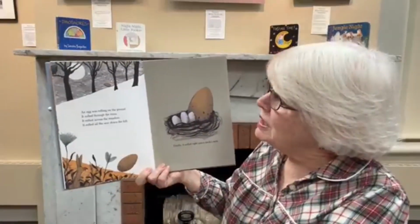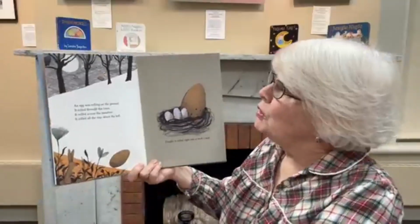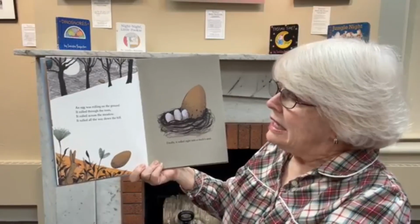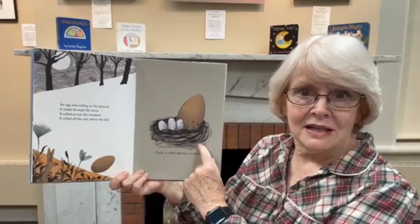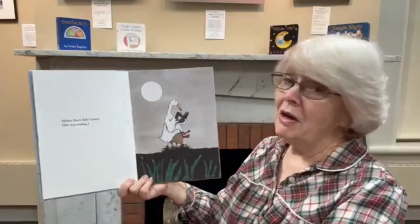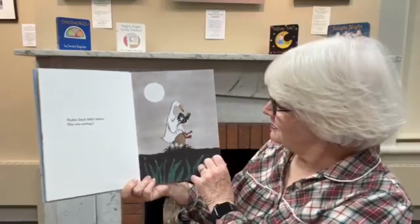An egg was rolling on the ground. Can you see it there? It rolled through the trees, across the meadow. It rolled all the way down the hill, and finally, it rolled right into a duck's nest. Mother duck didn't notice. She was reading.